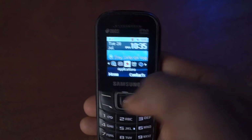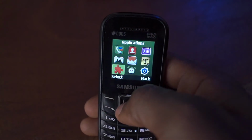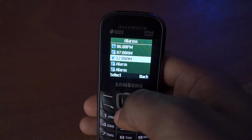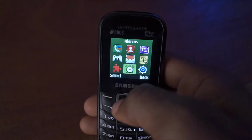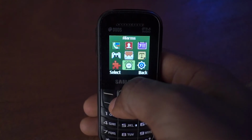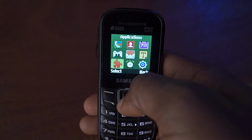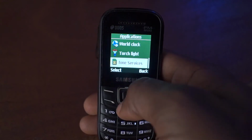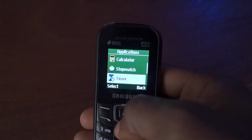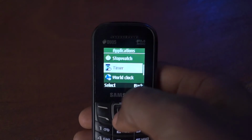Now on this phone, you go to your menu, then you move to applications. If you go to clock, alarms, you will not get that option there. But on this mobile phone, the keypad Samsung phone of this type, I advise you go to applications, then you go down, and then get to timer.